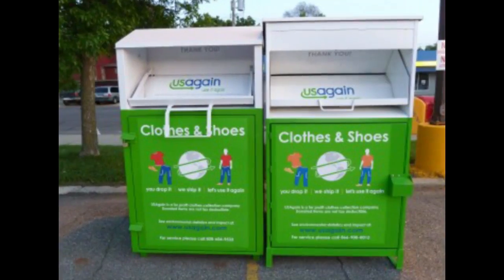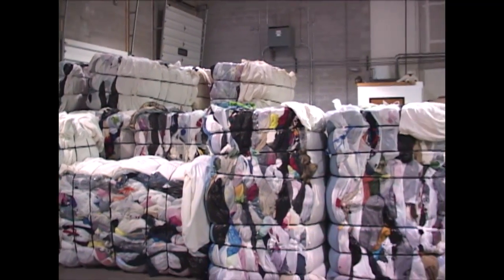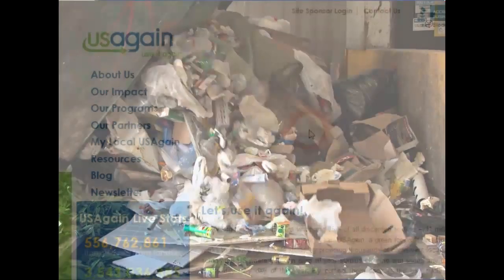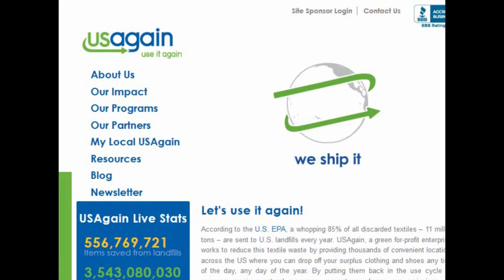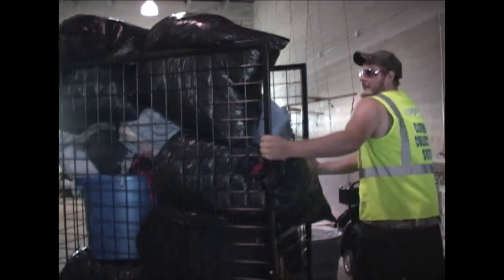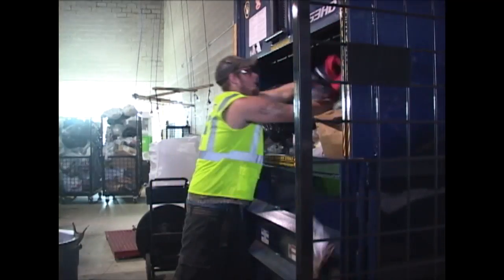Sure. Usagain is a recycling company, and we focus primarily on shoes and clothing. EPA estimates about 85% of used clothing is discarded into landfills. What Usagain does is tap that resource, take those clothes and remove them from landfills and provide that clothing to markets where it's reused. The clothing that comes into our facility, we separate shoes from clothing. Clothing we put into an industrial baler.